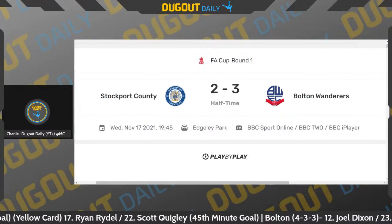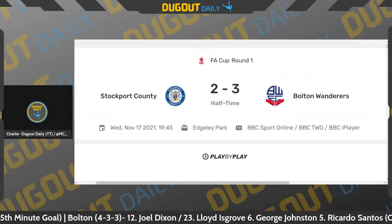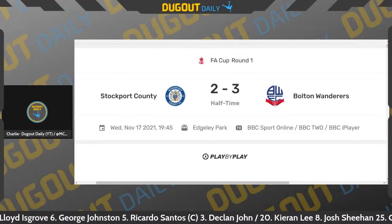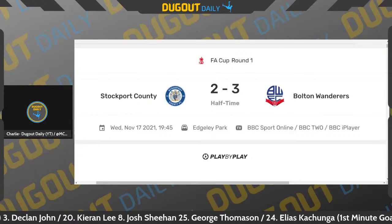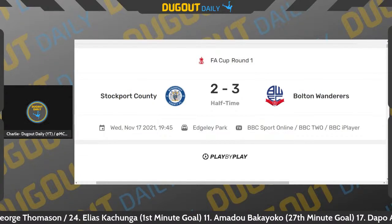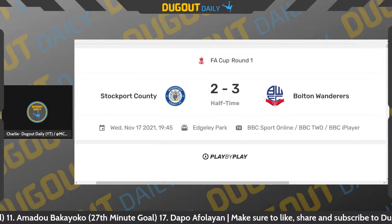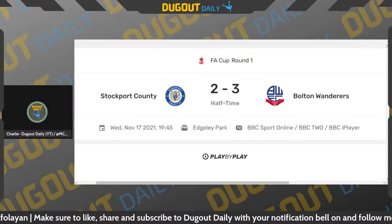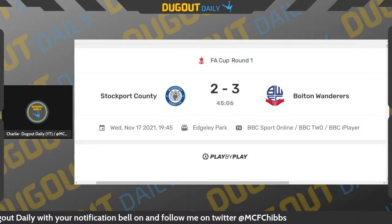And we're about to get back underway at Edgeley Park then. Kieran Lee is going to get us back underway for the second half. And we are underway for the second half between Stockport and Bolton. It's 3-2 at the moment. Straight away, good chance for Bolton.